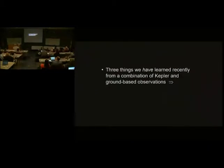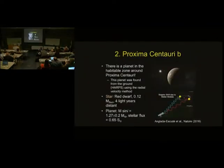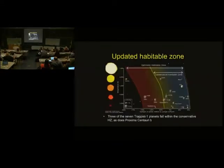Okay, so I'm almost out of time. What have we learned from Kepler? Well, there's a density peak at 1.6 Earth radii, so as Jessie already said, planets bigger than 1.6 Earth radii are probably not rocky. There's a potentially habitable planet going around Proxima Centauri, which I think we'll hear about later in the conference. There's this TRAPPIST-1 system, which was mentioned in the last talk.